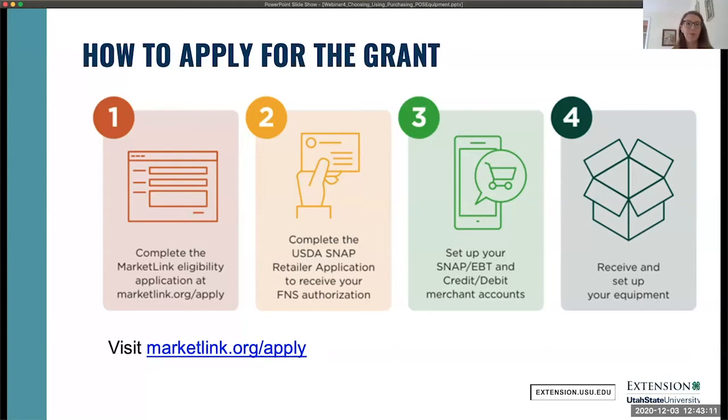So yeah, step 4, receive and set up your equipment, which is really just the card reader that comes in the mail, and then a set of instructions to make sure that your device is activated.